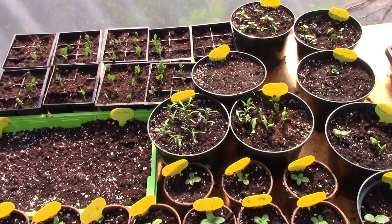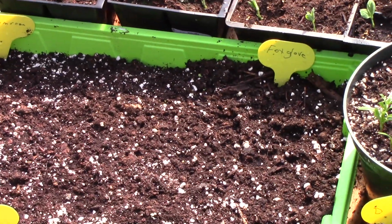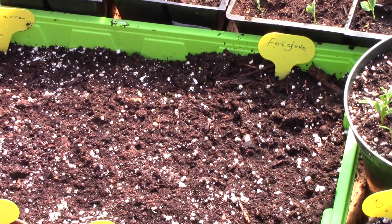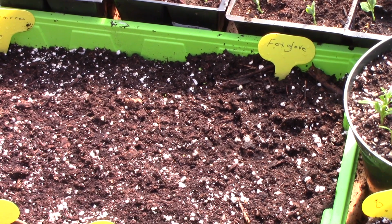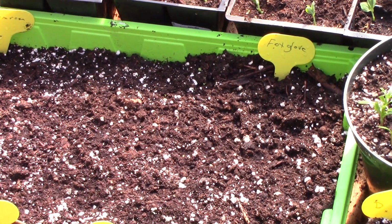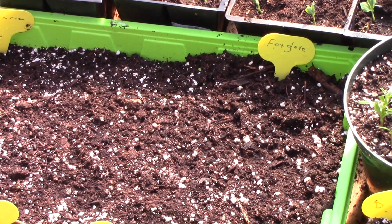I don't know if you can see this baby here or not. Remember me mentioning I ordered primula seed and foxglove seed from Amazon, and when it arrived, it had originated in China, and I thought, yeah, okay, don't get too excited about that, and so far I'm not. I don't see a single germination in there.